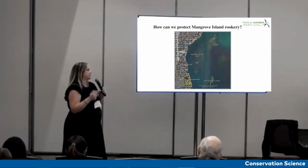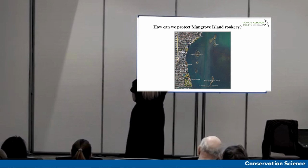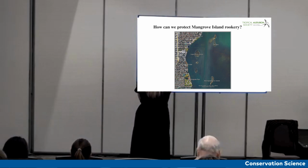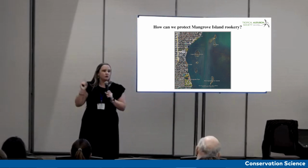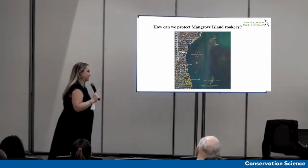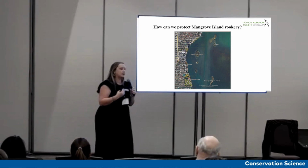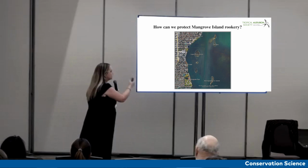Okay, so how do we do that? That's the question today. As I said earlier, this is Mangrove Picnic Island, and the slow speed manatee zone is all around this island here. The city of Miami owns the island, so that's critical. It's really important. Some of the advocacy work we're doing is trying to get the city of Miami commissioners to understand how important it is to protect this island.